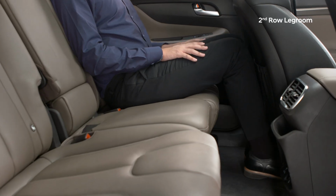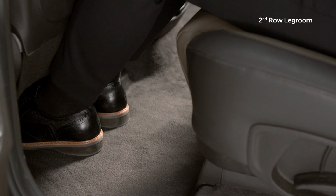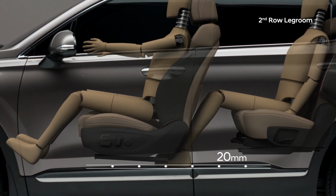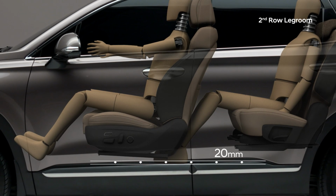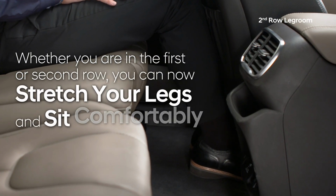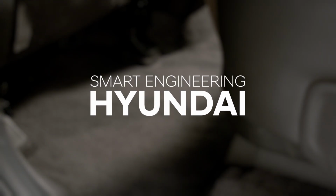Increasing the footroom in the second row improves legroom and overall comfort for passengers. Hyundai has lowered the second row seat floor by 20mm to achieve more generous footroom, improving legroom and overall passenger comfort. Whether you are in the first or second row, you can now stretch your legs and sit comfortably in the Santa Fe. Smart engineering, Hyundai.